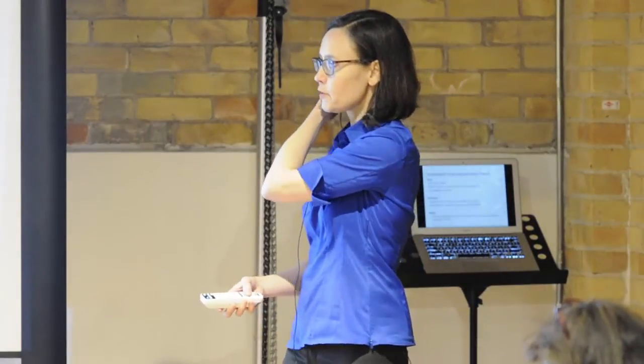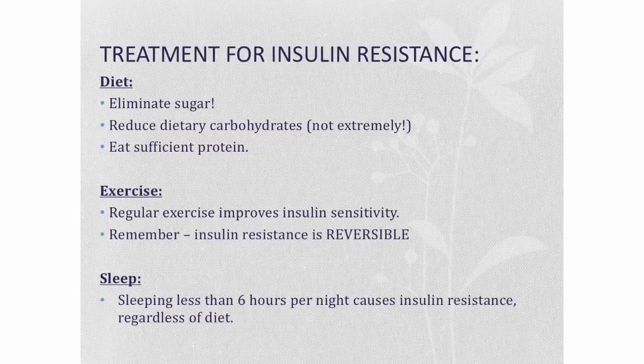So treatment for insulin resistance: number one is eliminate sugar. Number two is reduce dietary carbohydrates, and that varies from person to person with how low we need to go. For some people, that's just keeping the carb portion on the plate around half a cup per meal. For some people, that's getting quite extreme. I gauge by somebody's baseline with their fasting insulin level, as well as what their current diet looks like.